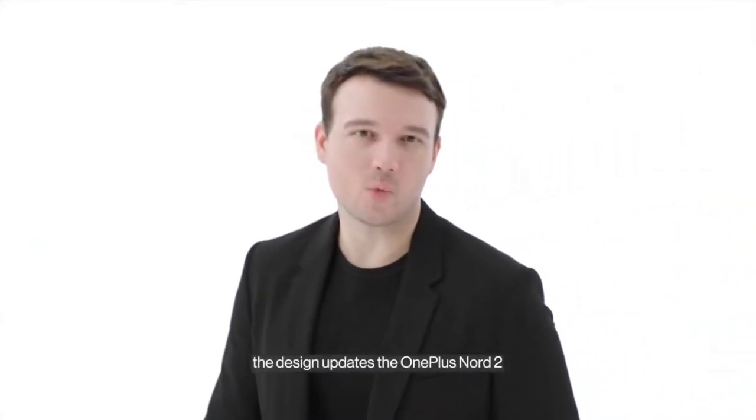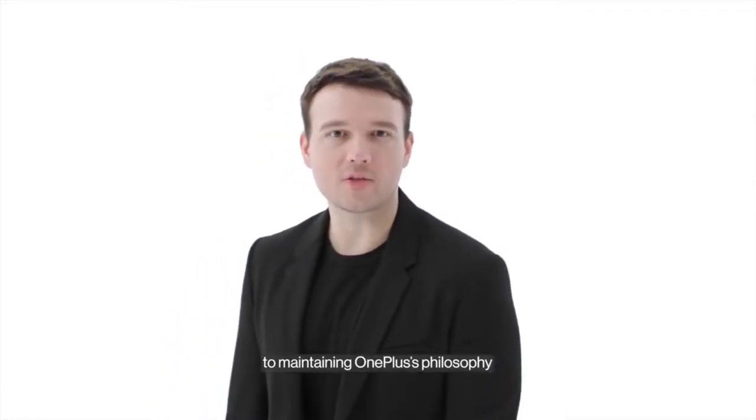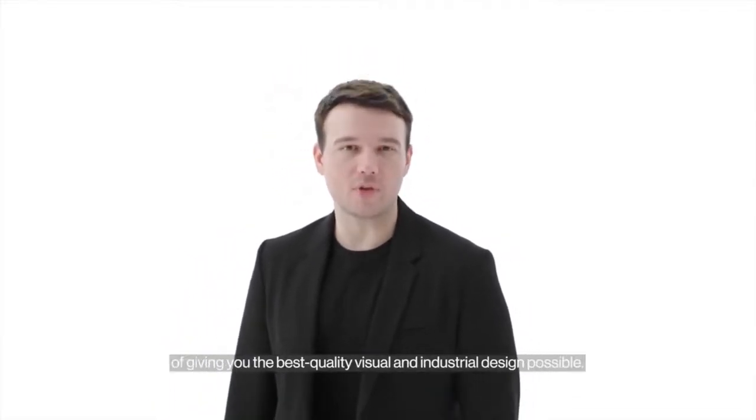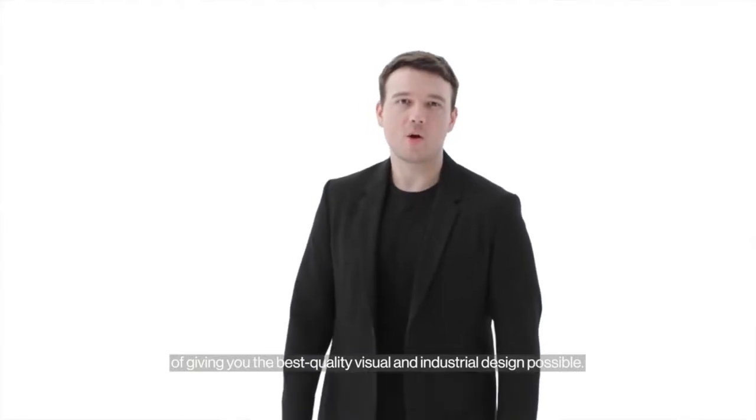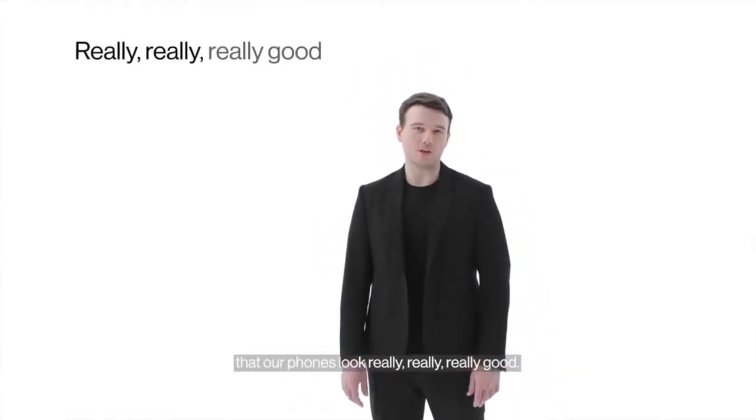Altogether, the design updates to OnePlus Nord 2 show our team's continued commitment to maintaining OnePlus's philosophy of giving you the best quality visual and industrial design possible, which is a very official way of saying that our phones look really, really, really good.